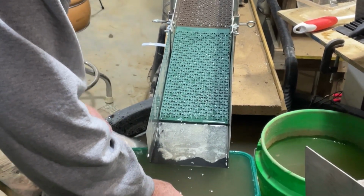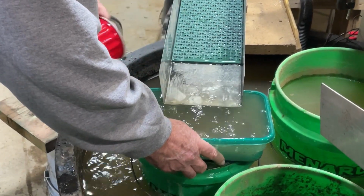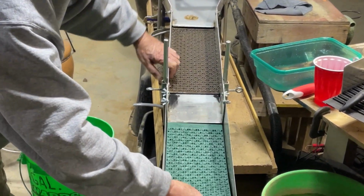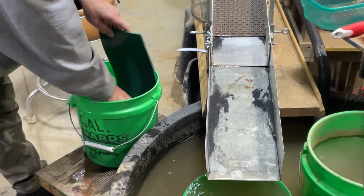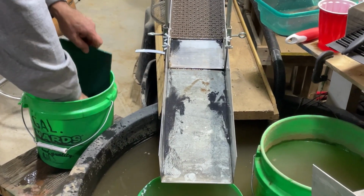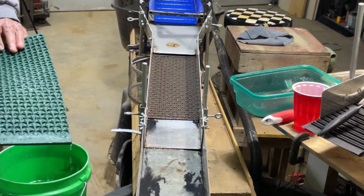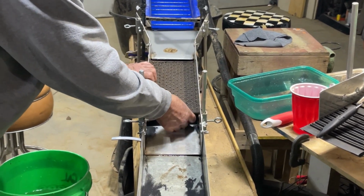That's way too much to put on the Miller table. You can see some of the black sands got caught underneath the mat, so we didn't have a connected system. Instead of one long mat, there's two separate short mats, so you're going to have some underflow.